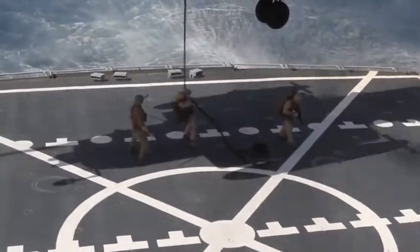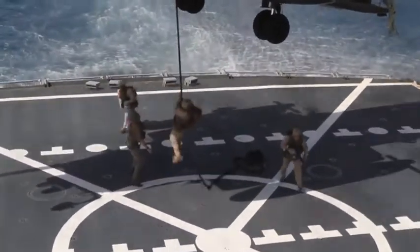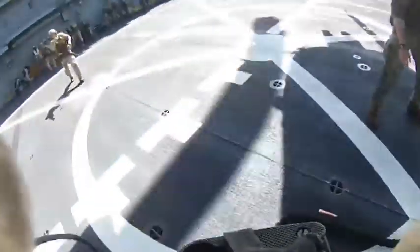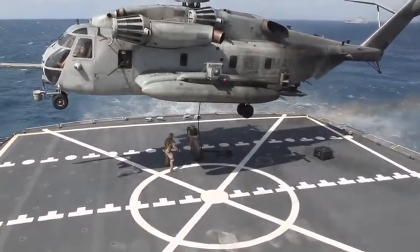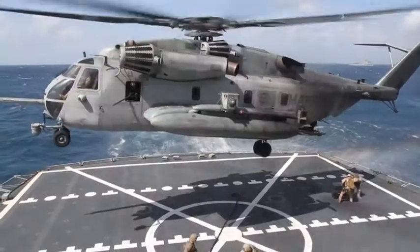VBSS is crucial to maritime interdiction operations, which is a key tasker for the United States Navy and the MEU in particular. It enables our forces to take control of vessels that would be otherwise occupied and used potentially by enemy forces or their cargo being seized by enemy forces.